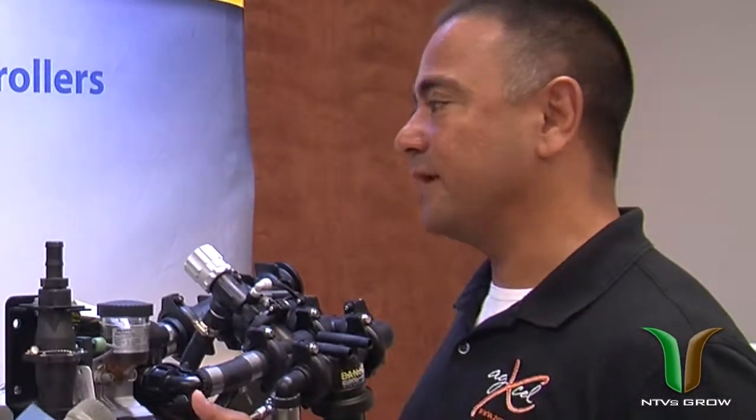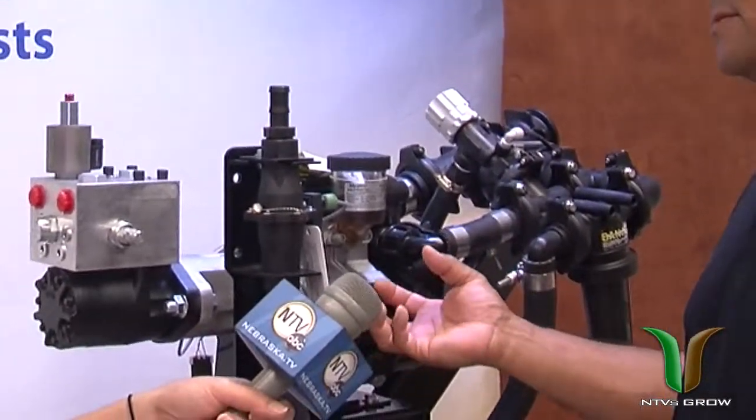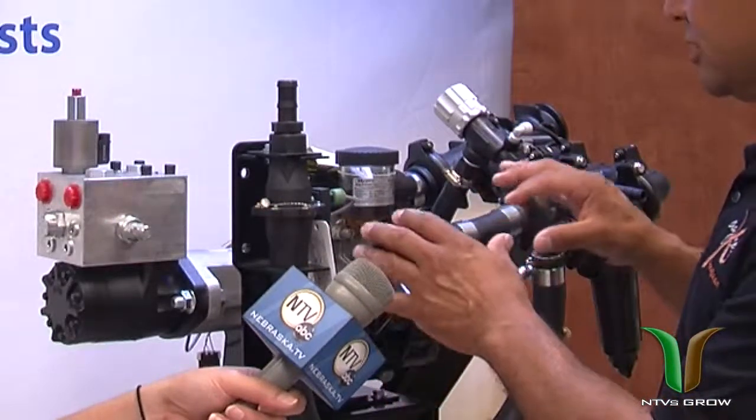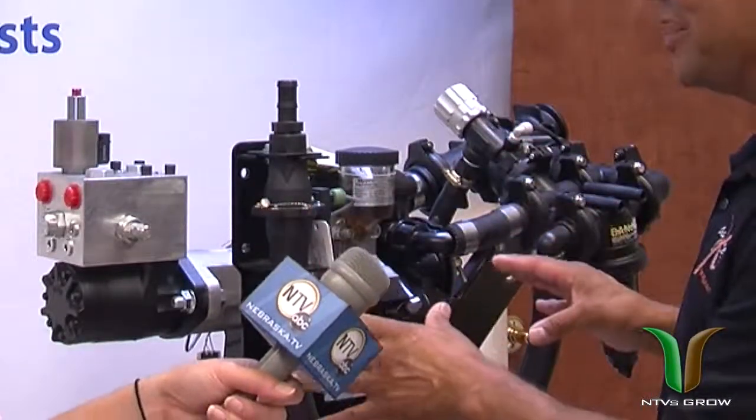Yeah, this is basically a diaphragm pump. It's a positive displacement pump. So for every stroke, it pulls the same volume. And we build this complete system so that when we ship it to the customer, it looks just like this, ready to go. They don't have to worry about putting anything together or learning anything.